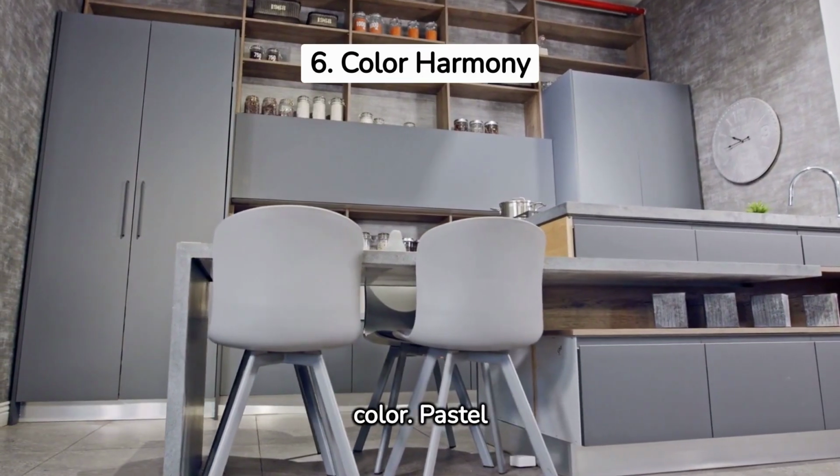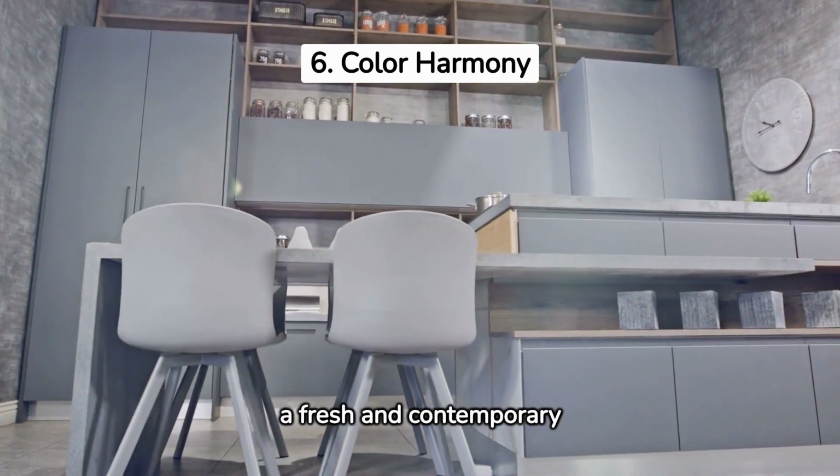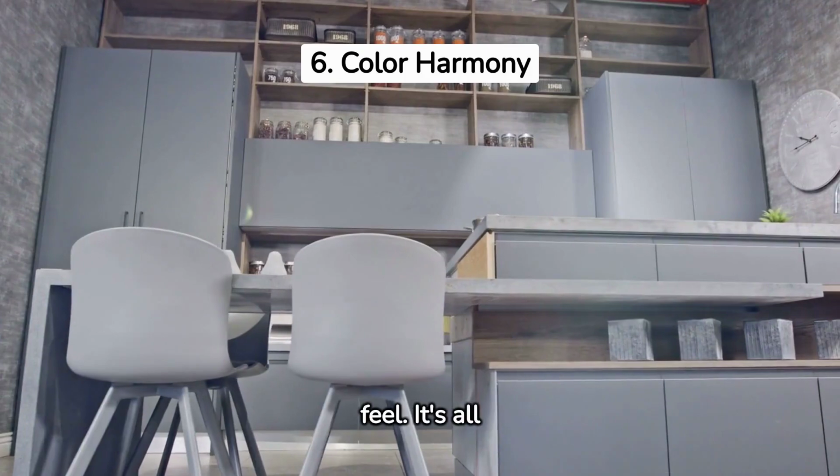Appreciate the use of color. Pastel hues, white tones, and soft grays give your kitchen a fresh and contemporary feel. It's all about balance and harmony.